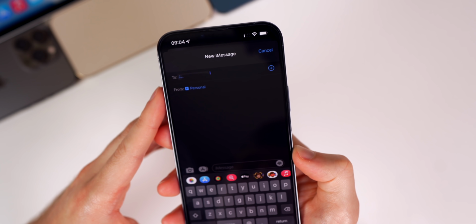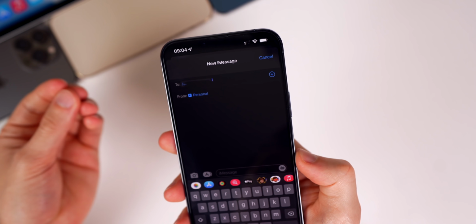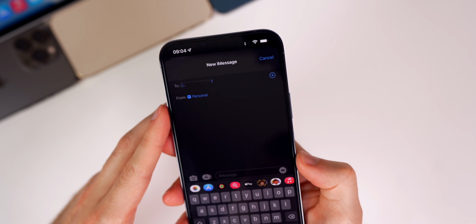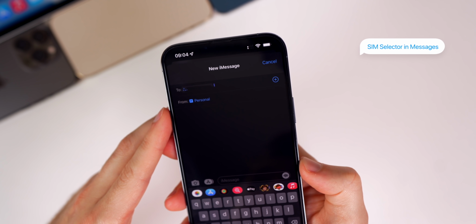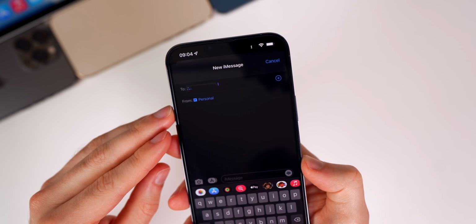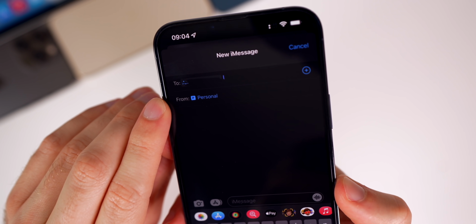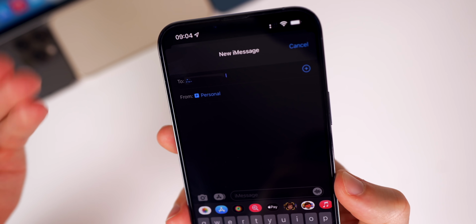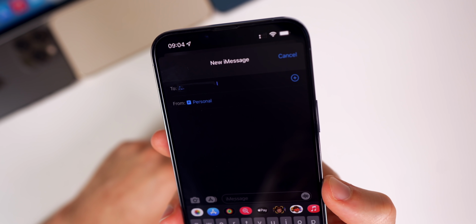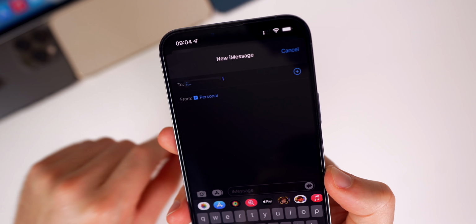There's also a nice new feature if you take advantage of dual SIM. So if you have an eSIM and a physical SIM, maybe one for personal and one for work, you now get the option to select which number you want to use inside of the Messages application. So when you go to send a new message, you can see down here under the From, you can change it between personal and whatever your other SIM is. If it's like a business line, you could change who it's from. So you can see that right there, which is nice.